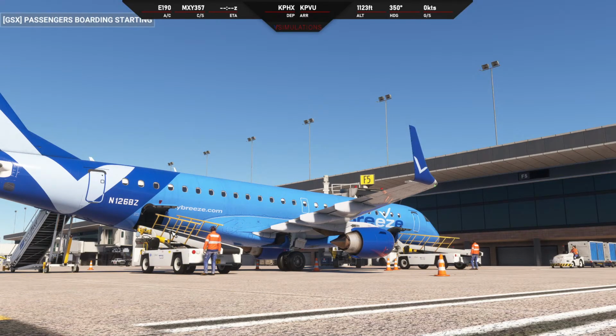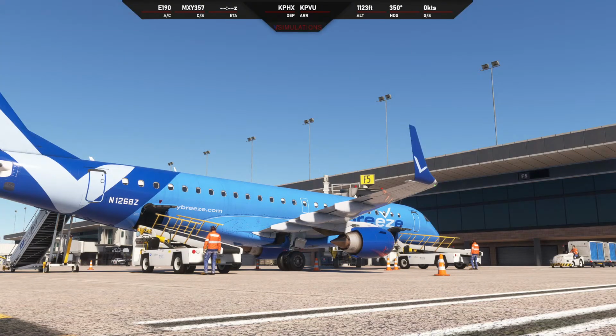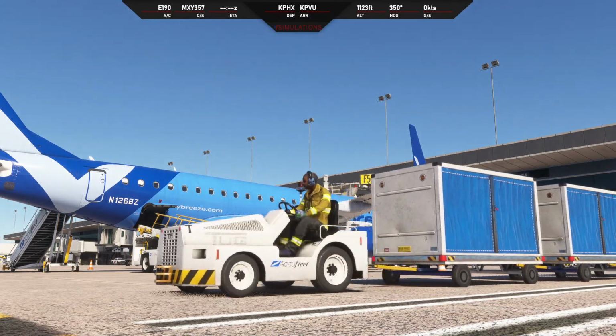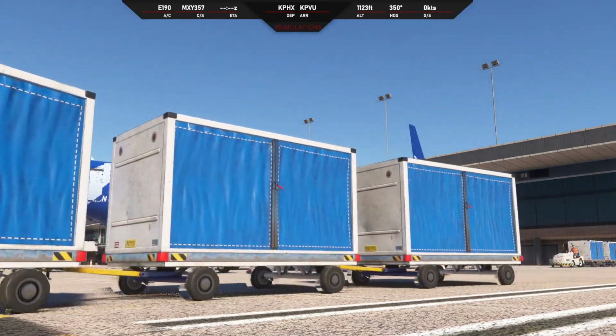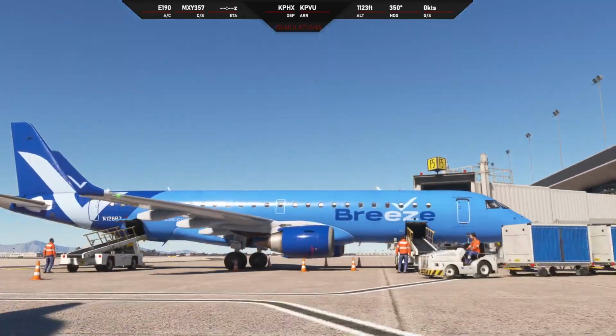Flybreeze.com. Now, I've never been on Breeze in real life. Any real life breezers out there? Are they single class? Are they a double class cabin? I have no idea what Breeze looks like on the inside. I've only seen them from the outside. Canadian, you're buying it? I don't think you'll be disappointed, man. I'm having a ton of fun.